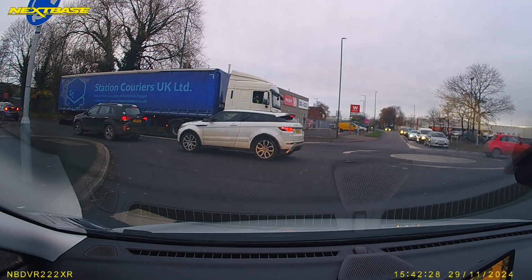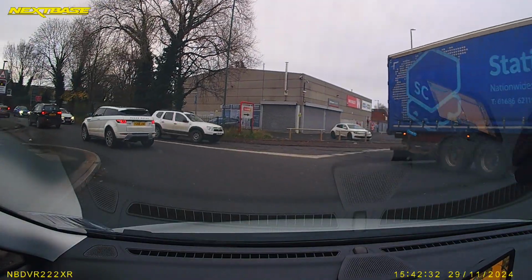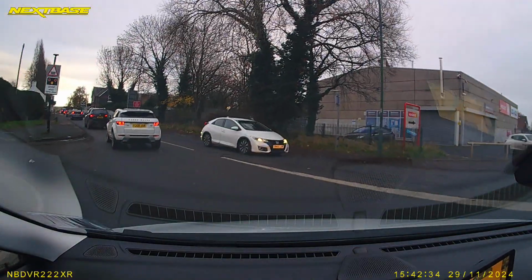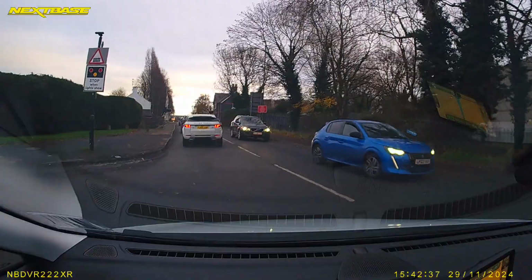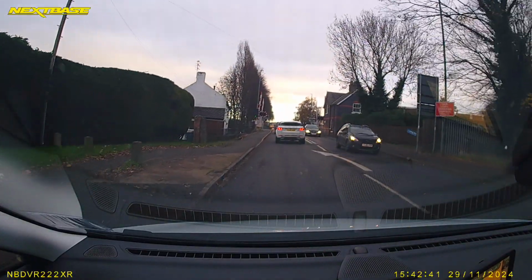Now, notice the lorry there now. That's turning right, which now blocks the traffic to our immediate right. So Kez has spotted that and she's reacted to it, and she's spotted the opportunity and she's away.